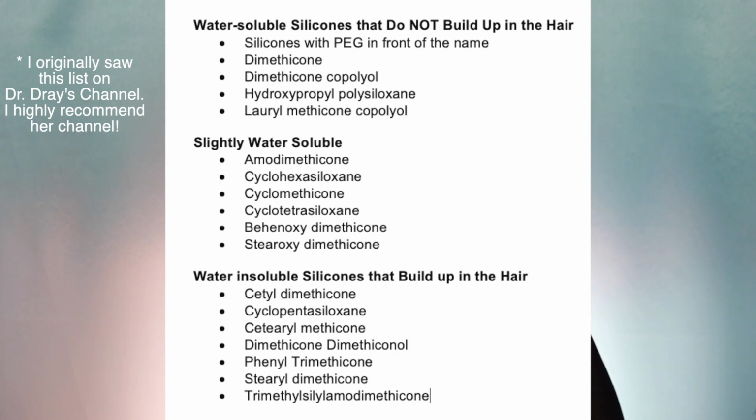Buildup in the hair can lead to issues, such as breakage. If you have too much buildup of a substance, it can lead to your hair feeling and looking weighted down. However, if you use a surfactant to wash it out of your hair, it should be removed fairly easily. For example, I do have a product that I like to use that has some water-insoluble silicones. It's called BioSilk.